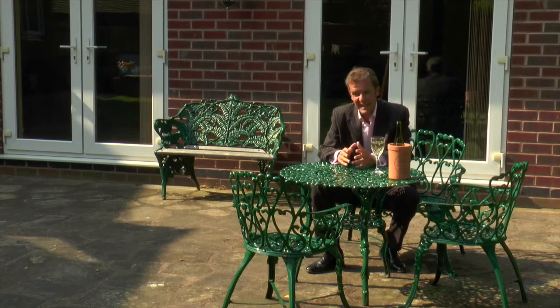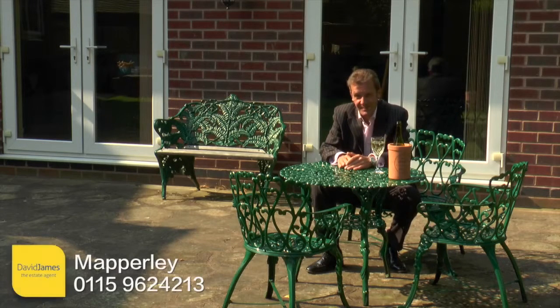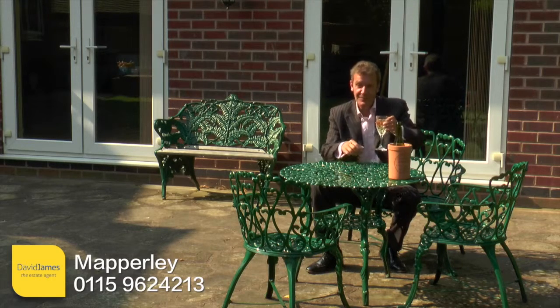So if you would like to live in a house like this, which really is fabulous, and come and be in this beautiful garden, maybe with a glass of wine, get in touch with David James at the Mapperley branch. But I really would do it quickly if I was you, because something in this area, this big and this nice, well, it's not going to be on the market for very long at all.